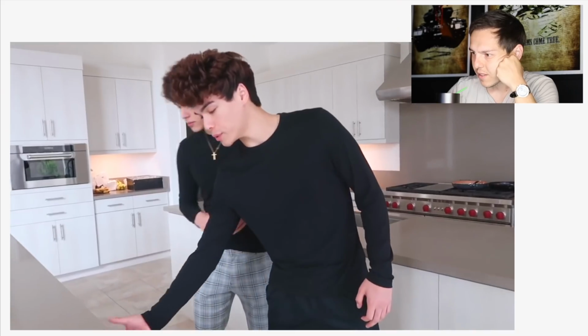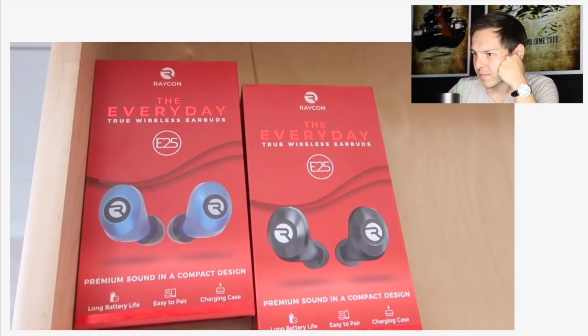Wow, I guess one of them is for prepping the food, and you have all your stuff there. The other one would be for serving the food. I think that's the actual purpose of that. Wow, that is pretty neat. All right, what do we have in here? Are those Raycons? Oh my gosh.